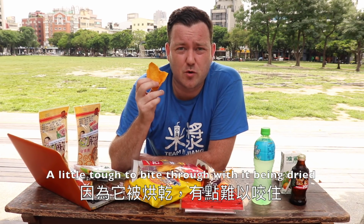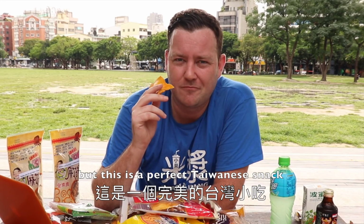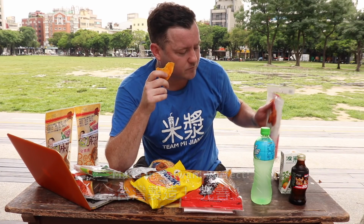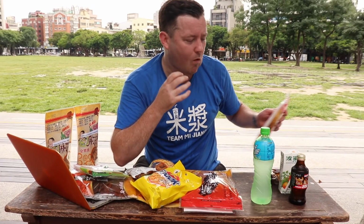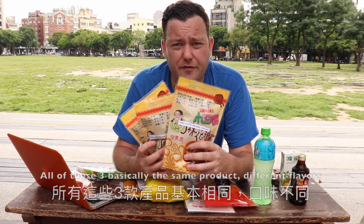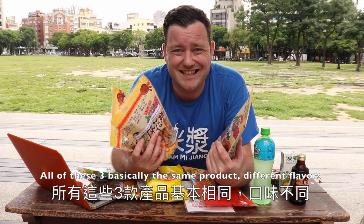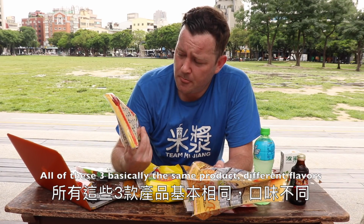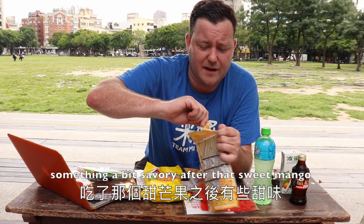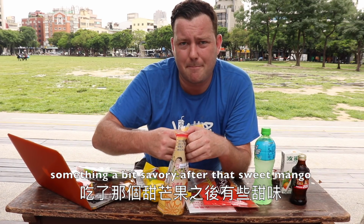A little tough to bite through, of course, with it being dry, but this is a perfect Taiwanese snack. Is it made in Taiwan? Yeah. Made in Taiwan. Perfect. All of these three, basically the same product. Different flavors. We'll stick with pepper salt, something a bit savory after that sweet mango.